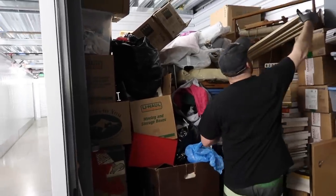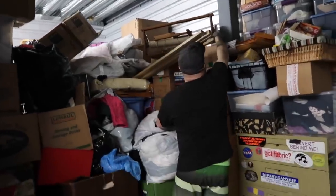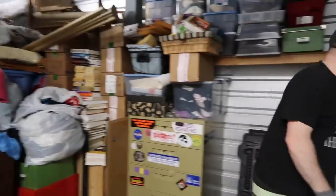Although I do see some, here? You see this thing? It looks like crap. What is that? I think it's expensive. I don't want to break it, so we'll get it later. But here, let me give everybody a sneak peek.